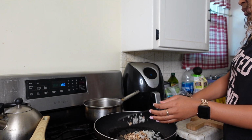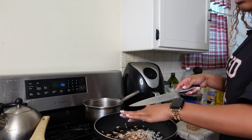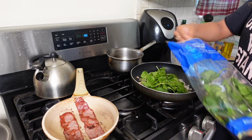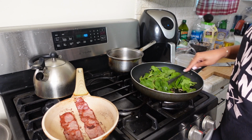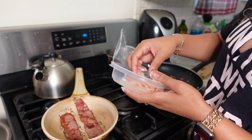For the eggs, I'm using a bigger pan because for the omelet, it is a lot of eggs, and you don't want to put it in a really small pan to where it's going to take forever to cook and it's going to be hard to flip. So I added in all my veggies, and then I added in that spinach to let that cook down. It looks like a lot of spinach, but once it cooks, you're barely going to have any spinach in your omelet at all. And also spinach does have some protein in it.